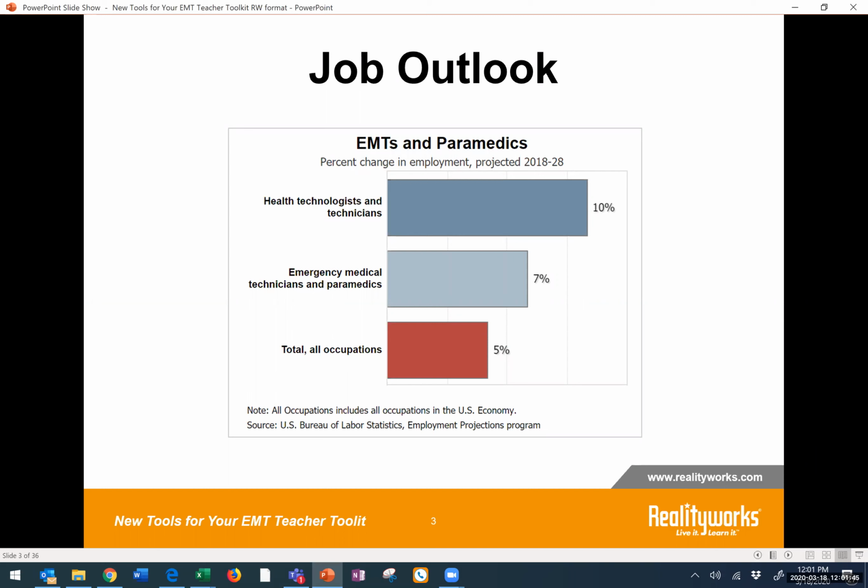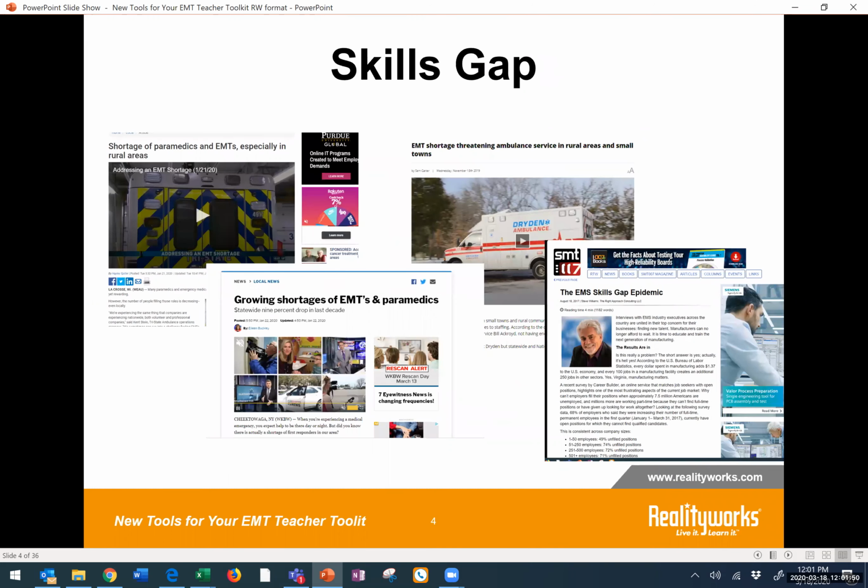Everywhere you look, there's a shortage of EMTs. We can help by providing more resources for EMT instructors who need to train more students.